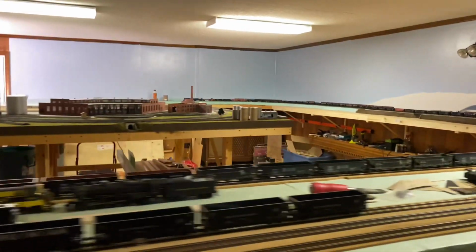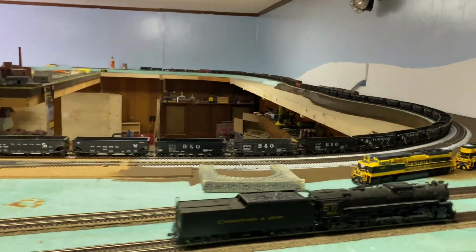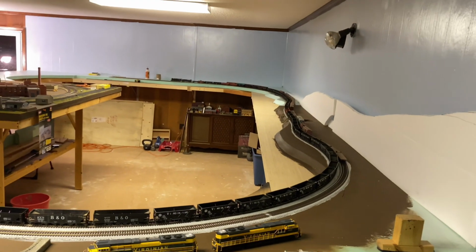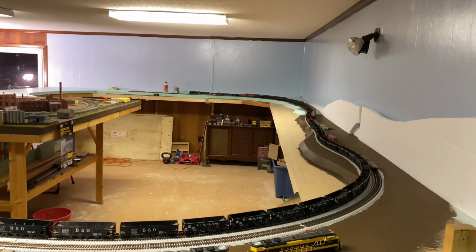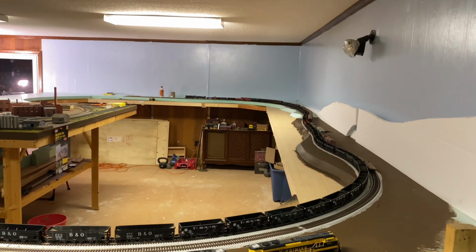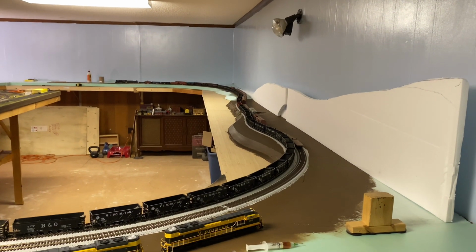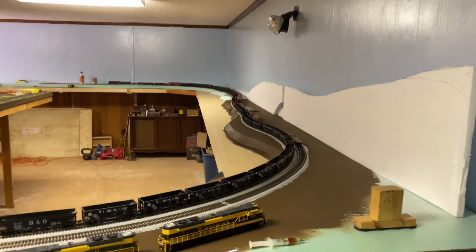So I'm pretty happy with the progress so far. I'm really liking looking down here and seeing this long train. Actually, it's kind of a short train compared to what I'm usually running. But seeing them winding around, I'm really excited about painting the plywood to look like the bottom of a river, kind of murky looking, and then pouring some epoxy in there and doing some scenery.